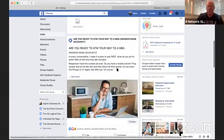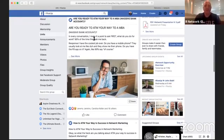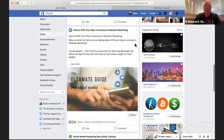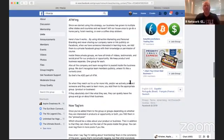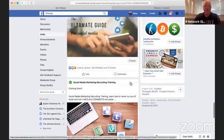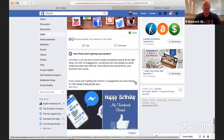So we come in, and then we've got it broken down, explaining the ATM system and creating a massive bank account for you, an MBA, huh? How about that? And then how to ATM your way to success in network marketing. This is a broken down segment for you on how to do that, what ATM means, what it stands for, what tagging and messaging mean. So it's very helpful to your people. I think it's going to be incredible training for people that are just onboarding. I never had any of this kind of stuff, so I'm really excited about it.